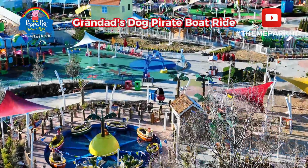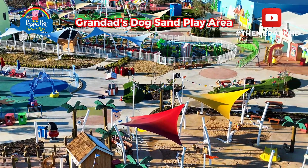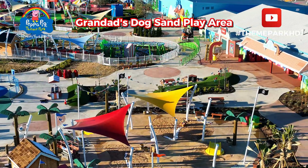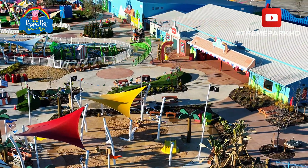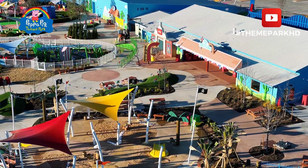Arr, matey! We next take our voyage to Granddad's Dog Pirate Boat Ride, where you and your little ones can enjoy a boat ride with Granddad Dog himself as you set sail for Pirate Island to dig for buried treasure and build your own sandcastles on its sandy beaches. Arrgh!